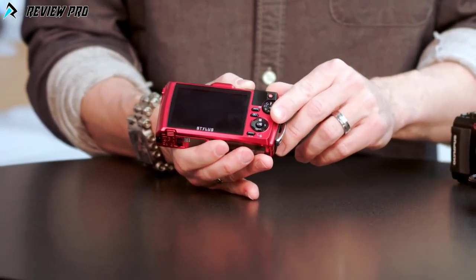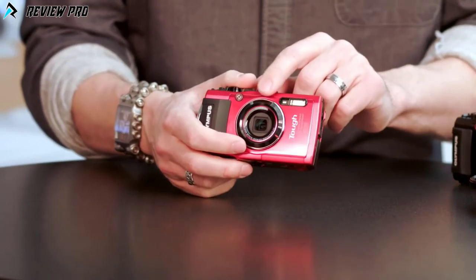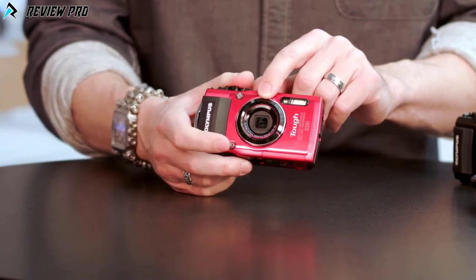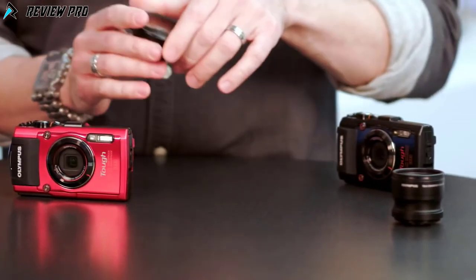Two custom modes on the dial give you access to your preferred settings. The onboard LED light supports fast autofocusing in low light. And if you prefer to go extra wide or get even more zoom, you can add a fisheye or a teleconverter lens.